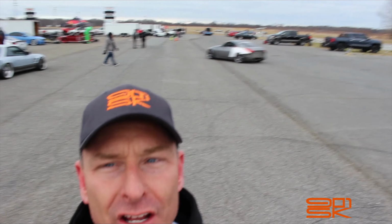This is a big show for Memphis International Raceway. We have a number of cars. We got Corvettes, we got Skylines, 350s, 370s. Anything you can imagine is out here cutting this course up right now. Even got an Infiniti on the track right now.